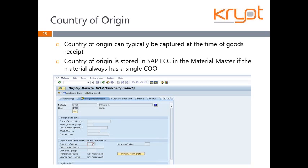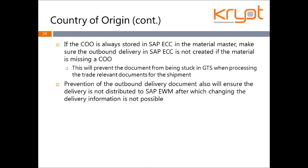Now what we are going to show you is a couple of ways where we can do trade checks and blocks from an EWM perspective. So let's first talk about country of origin. Country of origin, typically you would capture it at the time of goods receipt, and it's stored in ECC in the material master, and that would work typically if one material always has a single COO, which is probably true most of the time, but you will also end up having multiple COOs for a single material. We'll talk about that in a second.